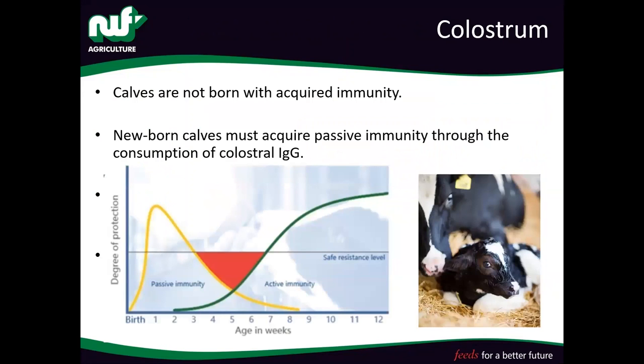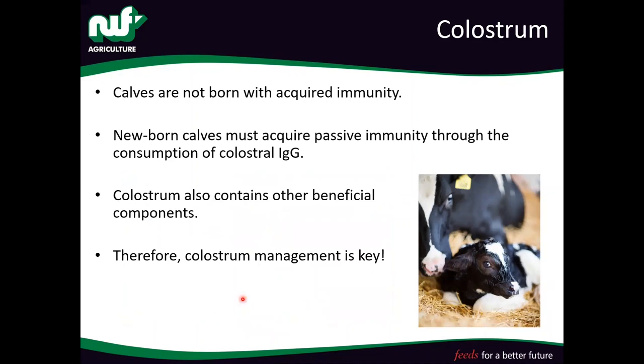So starting with colostrum, calves aren't born with an acquired immunity. It can't pass through the bovine placenta, and a calf's natural immunity, or as we're seeing here on this graph, the acquired immunity, which is the green line, doesn't start to kick in until at least 3 weeks of age. But you can see it's much further on than that. We're looking at roughly 7 weeks before they've got a suitable level of their own active immunity. So until then, the calves are reliant on passive immunity, which is from colostrum and from the antibodies the colostrum provides. So that's why colostrum is so important.